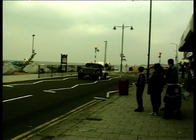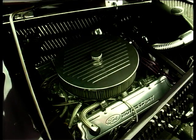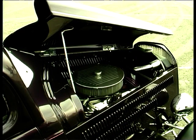A real labour of love this has been, hasn't it? Okay, so then the engine. Now, what sort of condition was the engine in when you got it? That was good. That was about the only good thing on it. When he had it, because he raced it, he'd done a lot of expense in there, so I didn't have to do that.